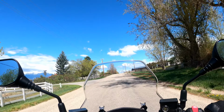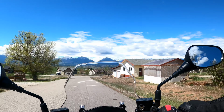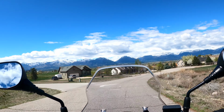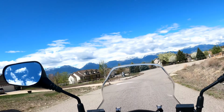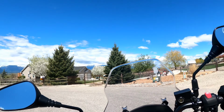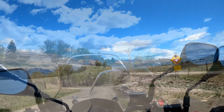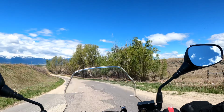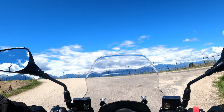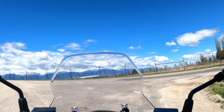All right, we could keep going straight, but I think we're going to take Duncan Lane and give that a look-see. Looks like we've got a neighborhood here. Oh, and another court. We're going to have to turn around. Nice homes. Popham Lane. Let's go to the right. Why not?